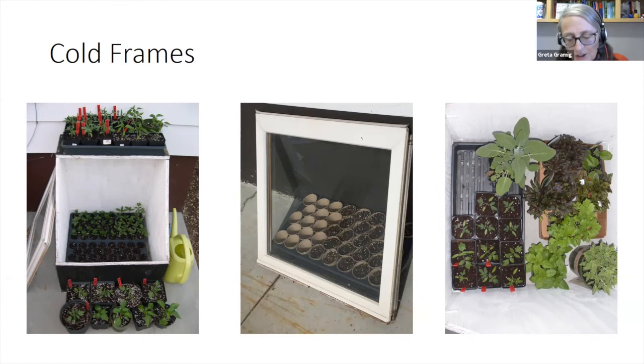Yes. I just use regular shop lights, and I would probably start them around right now. Okay. And how far apart do you set your plants in the garden when you transplant them, the spinach? The spinach, probably maybe 5 or 6 inches apart. Okay. Do you think compost could help extend the growing season?